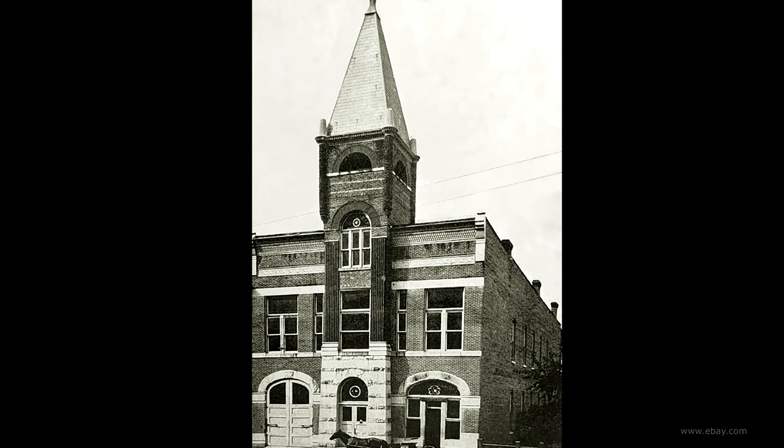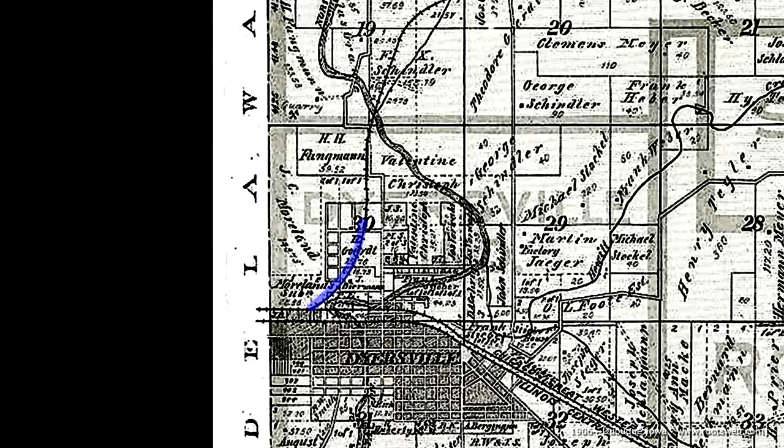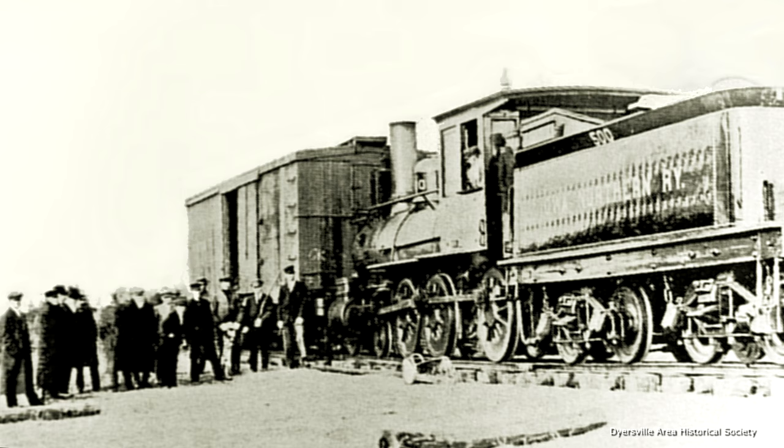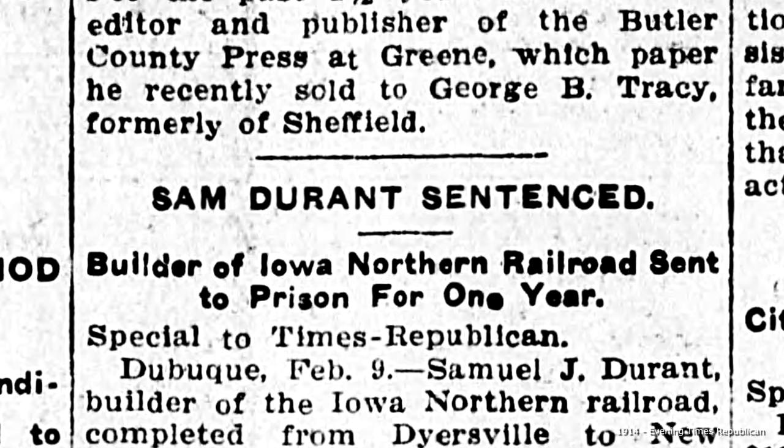Another short-lived railroad sprung up in Dyersville in the early 1910s, the Iowa Northern Railway, providing service between Dyersville and New Vienna, about 5 miles to the north. This unfortunate road lasted less than a year, rumored to have shut down as a result of the engine breaking down, never to be repaired, as the railroad owner was serving time in the penitentiary at that point. Bad luck indeed.